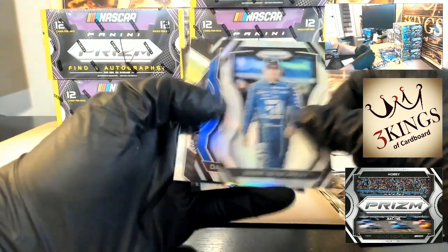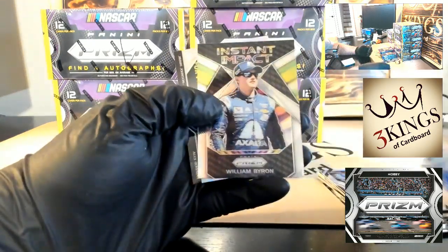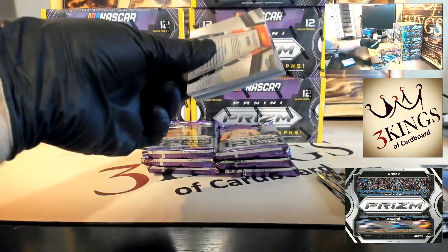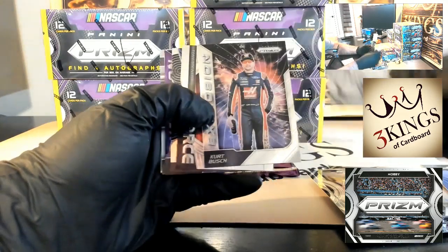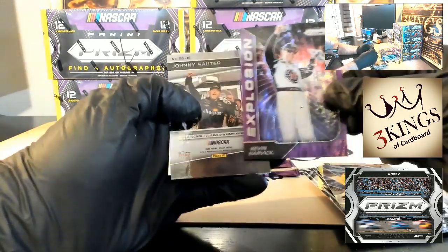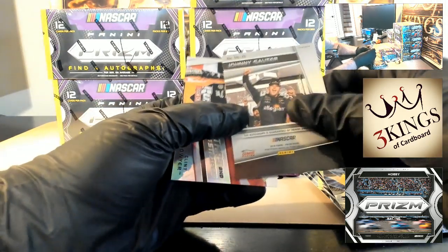Jim McMurray, Prizm. Dale Jr., red, white, and blue. So a good way to start. Low-numbered William Byron auto. Sticking together a little bit tonight. Purple Flash Kevin Harvick. Our next auto. Number 2 of 125.